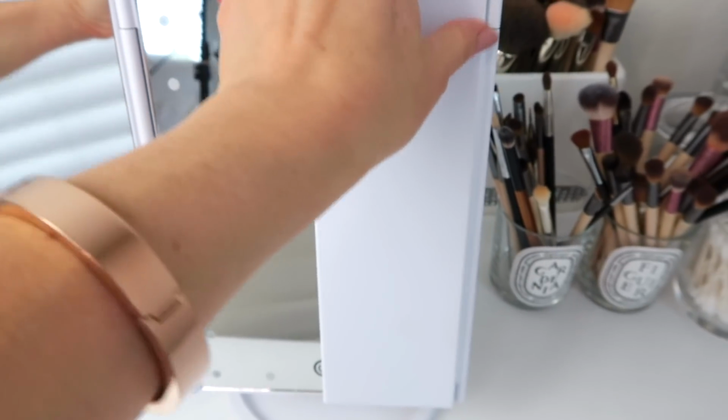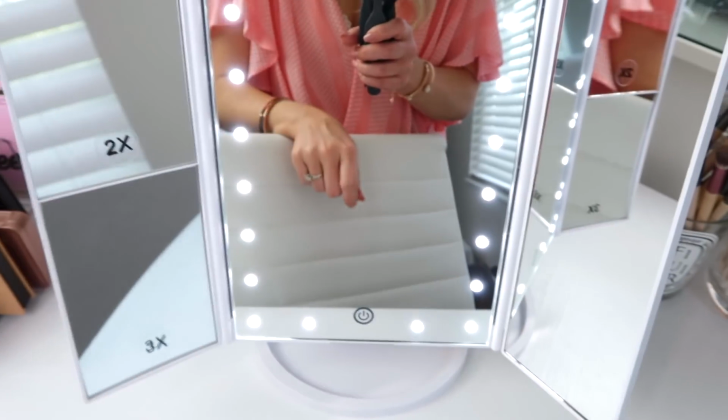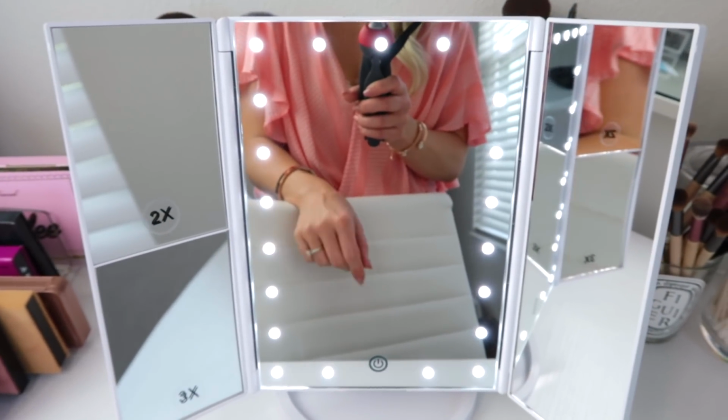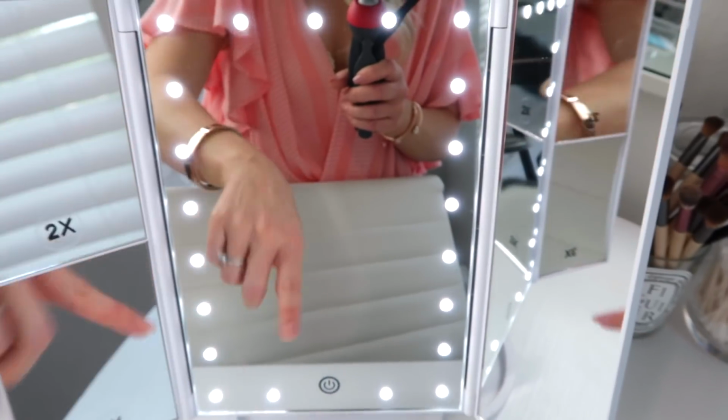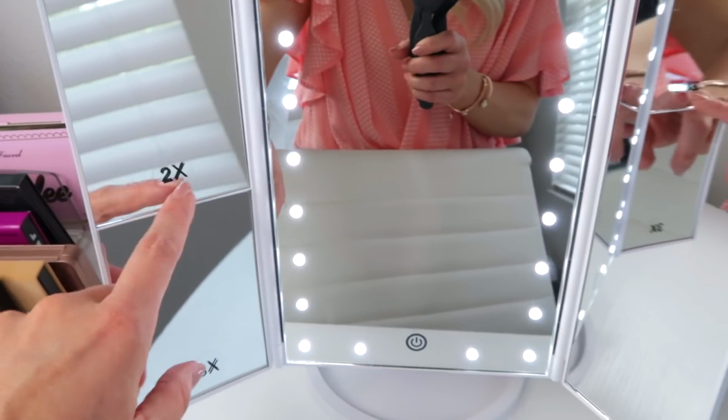Here's the mirror, which I'm really happy with too. I love that you just touch it to turn it on. It doesn't dim or anything, but I do like that the lights are nice and bright. I actually used it this morning and it works really well. I need to take these stickers off.